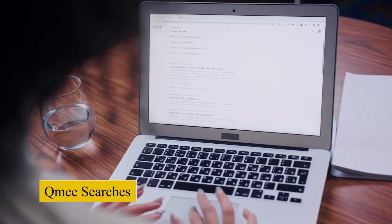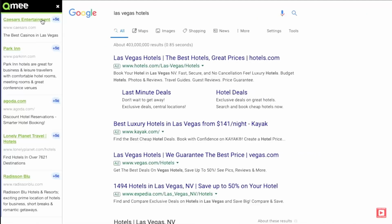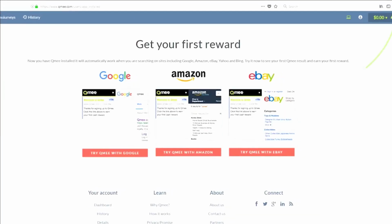Firstly, Qmee searches. Many people are interested in Qmee searches, and the answer is that you may earn money by searching online and clicking on particular results. After you join up, you'll need to download the free Qmee browser extension to see Qmee searches in your browser.